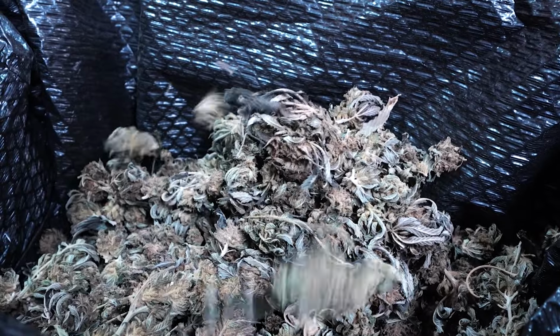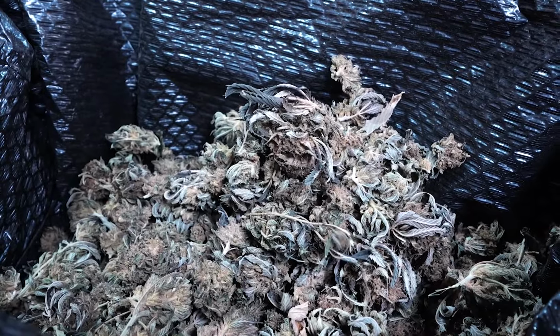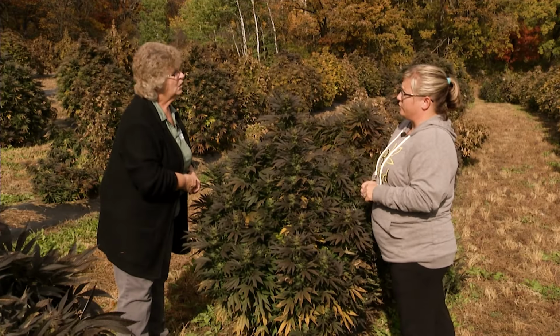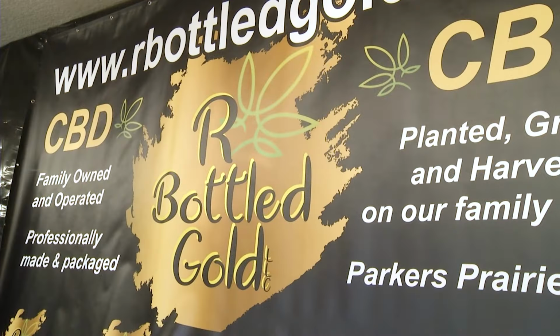So he'll start with the buds. He has a very sophisticated machine, a CO2 extractor it's called, and he will get oil essentially out of these buds. We get that in what we call raw form. From there, it's taken to different manufacturers to be put into our products. So we have those professionally done.